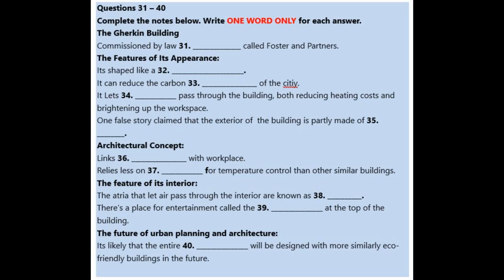The building isn't all business though. It has its fair share of fun as well. At the very top, a club room offers a picturesque entertainment spot for company functions, private parties, etc., with a breathtaking panoramic view of the city. The creation of such an innovative structure has many wondering what the future of urban planning and architecture may be. Well, if the other projects currently commissioned by Foster & Partners are any indication, the entire city constructed with similarly eco-friendly buildings is not far in the distance.